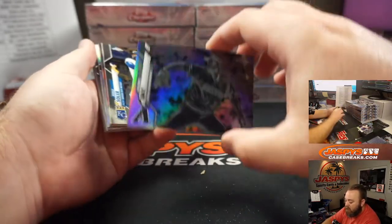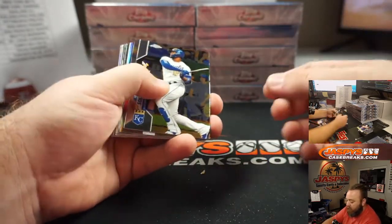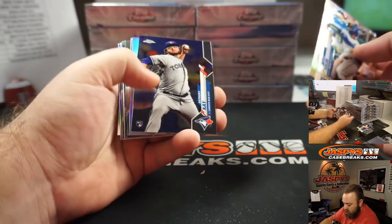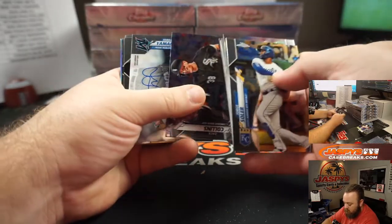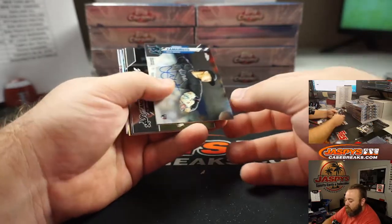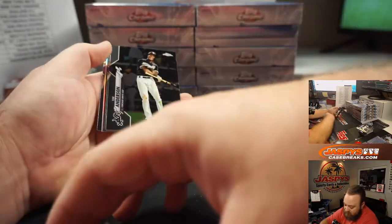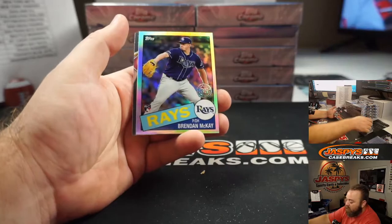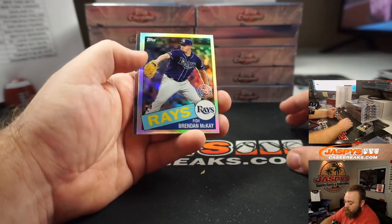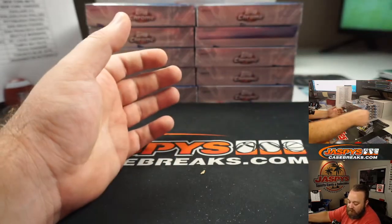Robbie Ray, negative refractor, Arizona Diamondbacks, Matthew Stubblefield. Rookie auto, Jordan Yamamoto for the Miami Marlins, that's going to Eric Jock. Brendan McKay, rookie refractor, 35th anniversary for the Tampa Bay Rays, and Eric Ainge.